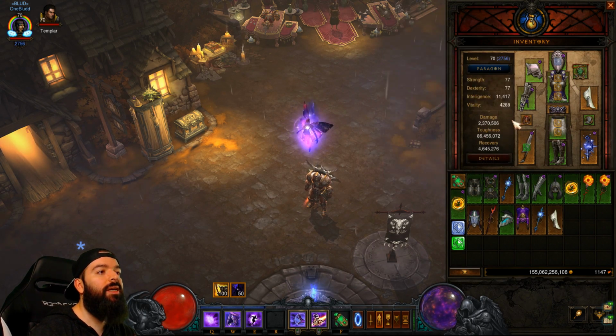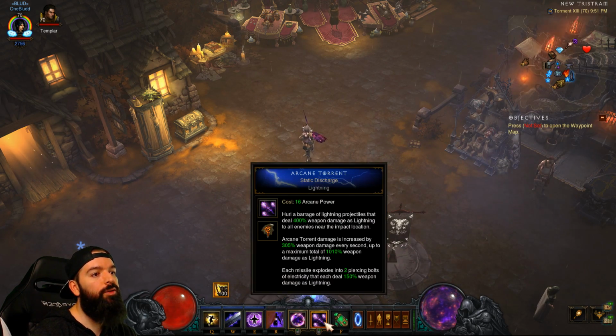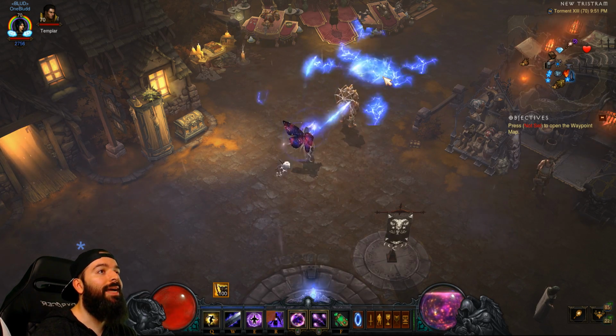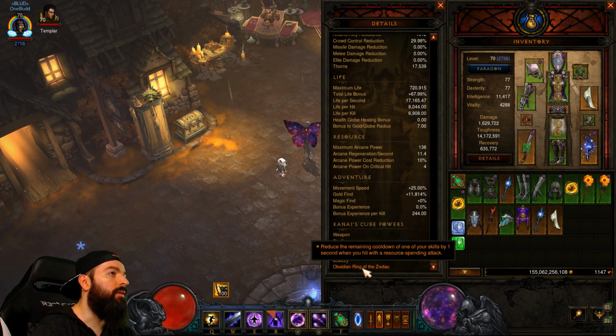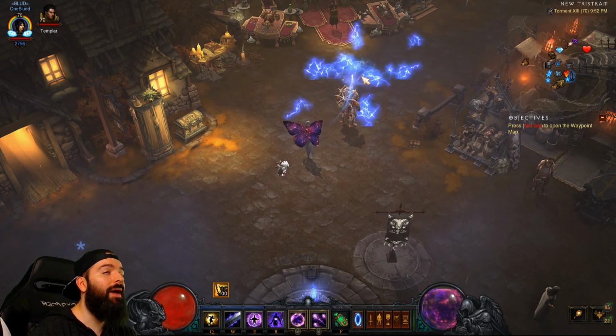So that's how you play Archon, basically. When you're out of Archon form, you get back into it by using Arcane Torrent. It attacks super fast, has lots of damage, spreads everything. It's proccing your Zodiac Ring. I have it in the cube because it doesn't have any stats on it. You spam this to get back into Archon, and you get back in really fast.